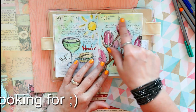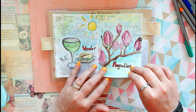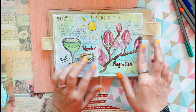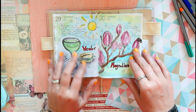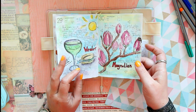On Thursday, the 30th, my gosh, I just did another random sketch and sketched some magnolias. Totally love magnolias in April when they're all in full bloom. So beautiful. So they definitely had to go in my Hobonichi.